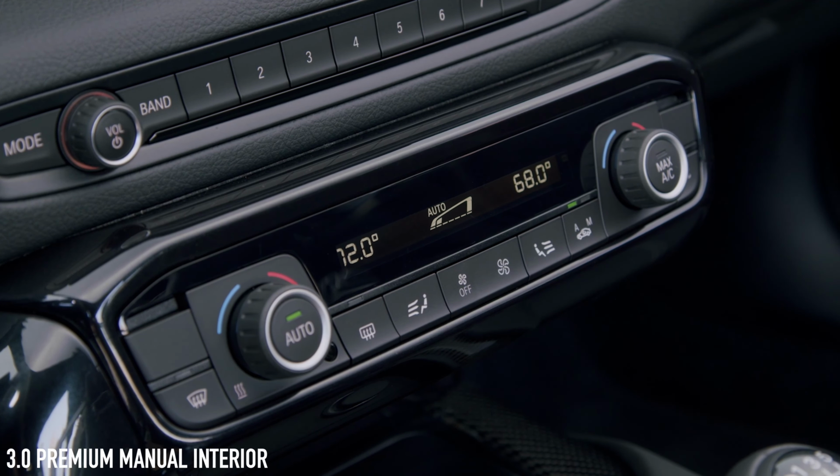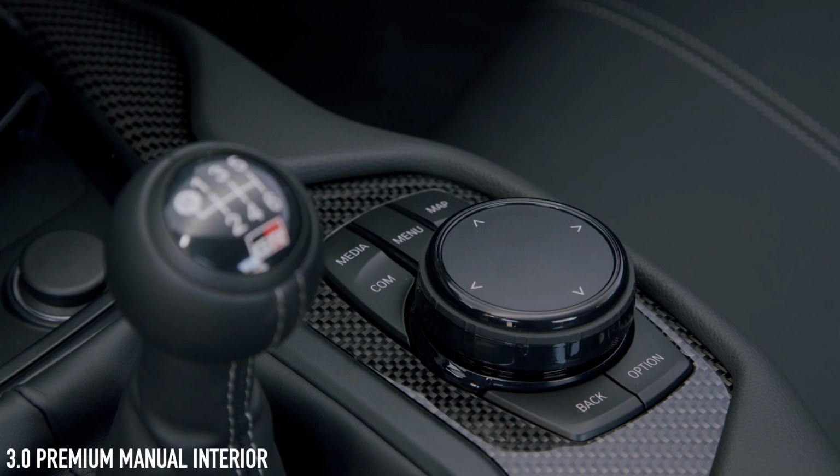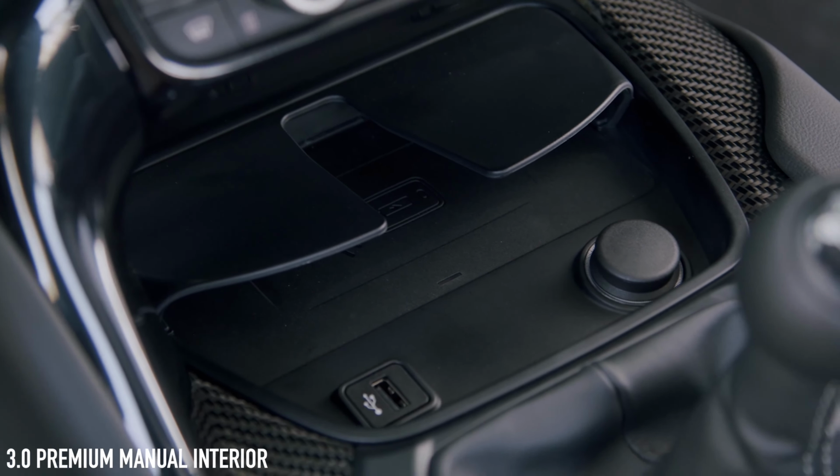But yeah, regardless, Continental is my tire of choice. I find them to be smooth and they do really well in the wet as well. Anyway, moving on from that, back to the interior.